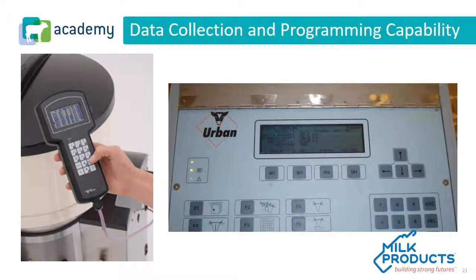So most of the machines have at least some method of collecting data on the calf performance or the calf behavior in their drinking patterns. So they certainly have the ability to program what you want the calves to eat and, of course, collect the information on what the calf is actually doing. These are two examples, the one on the left using the handheld device with the Forester type of machine, and this is the information panel that's on an Urban unit.